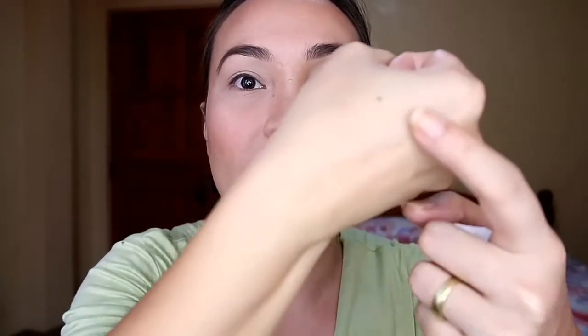And then, ayan. Can you see? Ayan o. Meron pa rin naman, pero very, very faint na lang yung transfer niya. So, kung ganun yung gagawin mo, you can actually make it like almost kiss-proof. Almost smudge-proof. You know? So, that's how I do it.